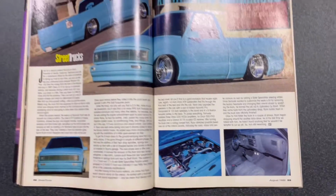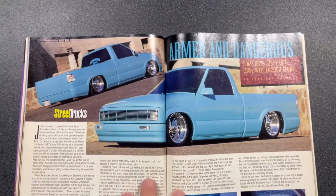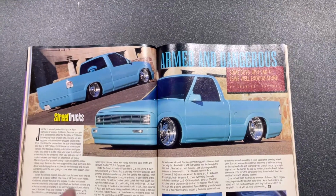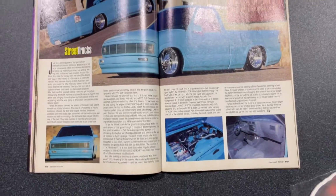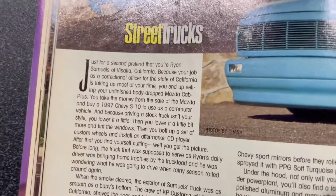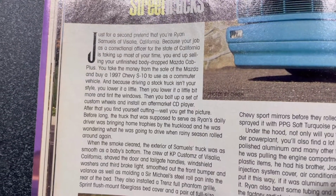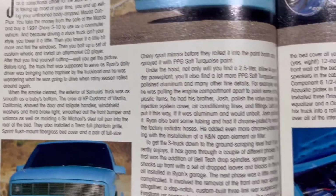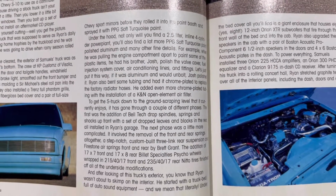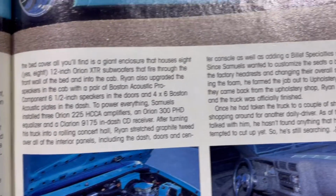The cool thing about this was it's just a 2-page feature. That's all you needed. Real clean. Loved how they did the insert shots and laid this out. You got basically 2, 3, 4, 5 photos in this 2-page feature. And also had a very, very nice write-up where he talked about a body drop Mazda Cab Plus he sold and ended up with this one. And it's Ryan Samuels of Visalia, Cali. Of course, got the Billet Specialties 17s, some of the other stuff you see there.